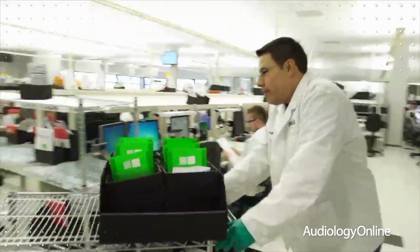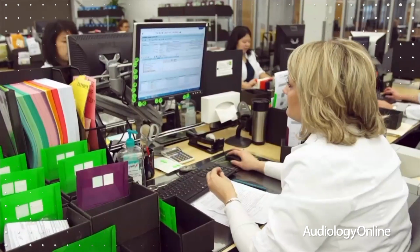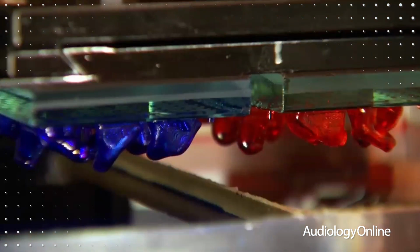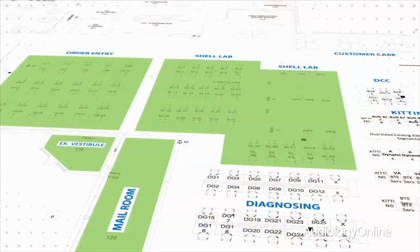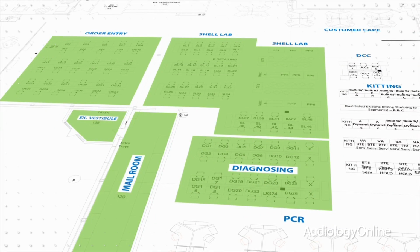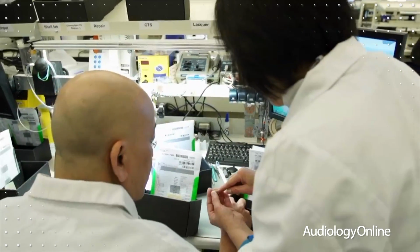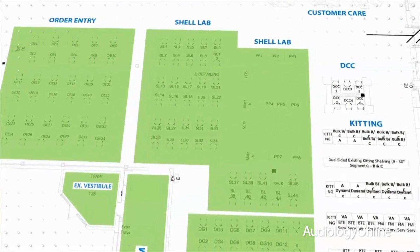Once the orders are entered into our system and configured for a specific customer and specific patient, the orders split into two segments. The first segment is the shell lab. If we need to build any kind of custom orders or ear molds, obviously we need to make the shell. If it's any kind of service and they return to us for a repair, then they go to a diagnosing area where a selected group of about 15 super duper technicians troubleshoot in order to determine the cause of the problem.